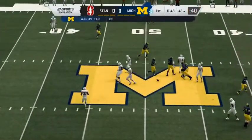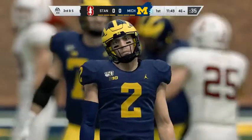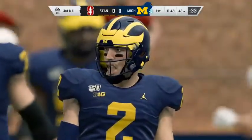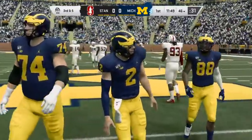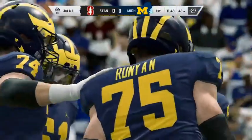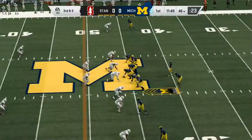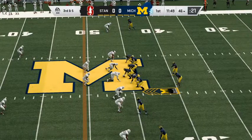Looking middle, and it's incomplete. I think that's a big-time play there because the slant route is really hard to cover because the timing is so quick. But able to see it, diagnose it, and get to the football, that's why he was able to bat it away. They come up now 3rd and 5 following the incomplete pass.